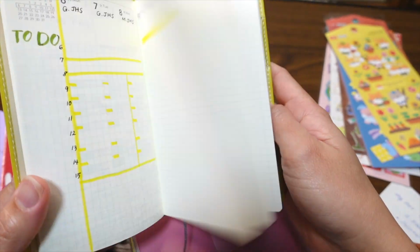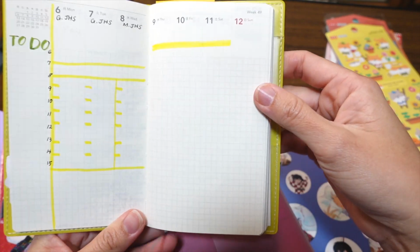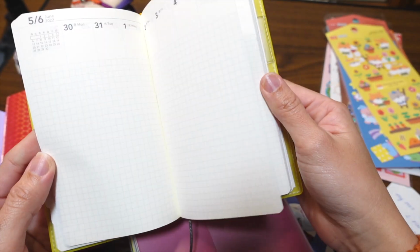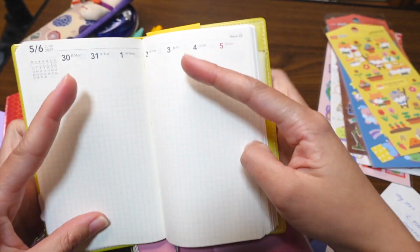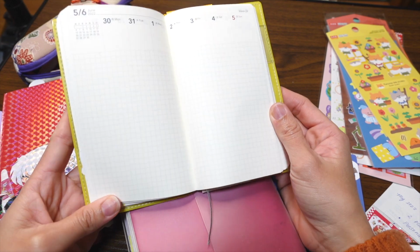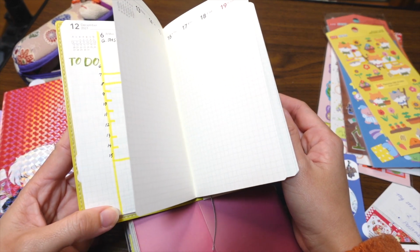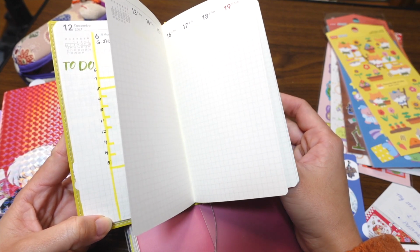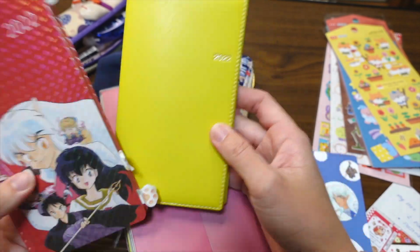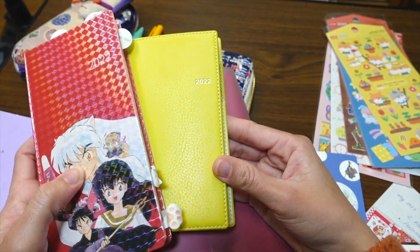So I think that's all. I also want to mention why I chose this planner. I chose this planner because, as it mentions, it is casual, and so you can put a layout according to your needs, and you can change it according to how you feel it'll work well for you. And that's it for the introduction of my 2022 planners.